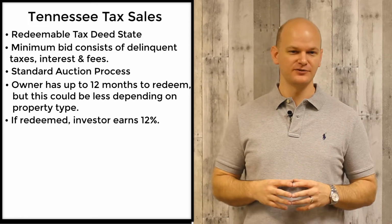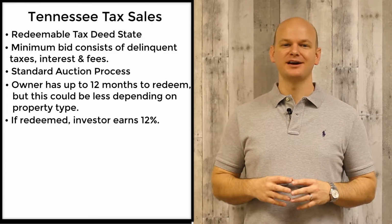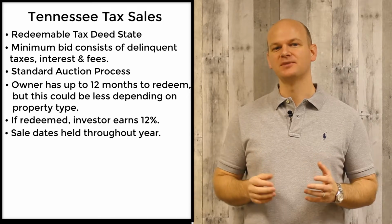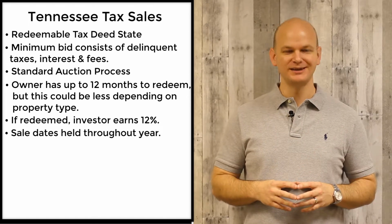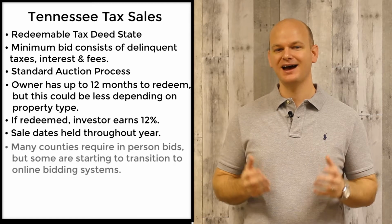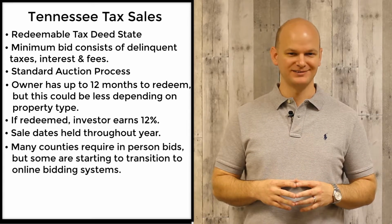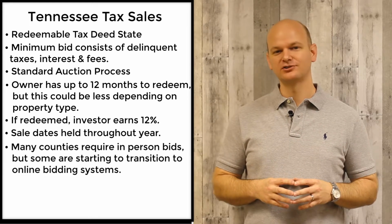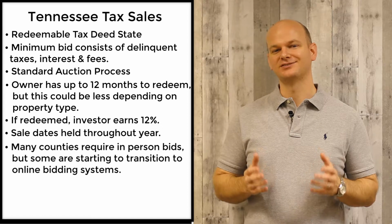Now, the sale dates do vary from county to county, but they're going to be held throughout the year, and most counties will post the dates online. Many counties will require that you be in person in order to bid, or that you send an agent to bid on your behalf with the proper affidavit signed. With that said, some counties are slowly starting to transition to online sale systems.